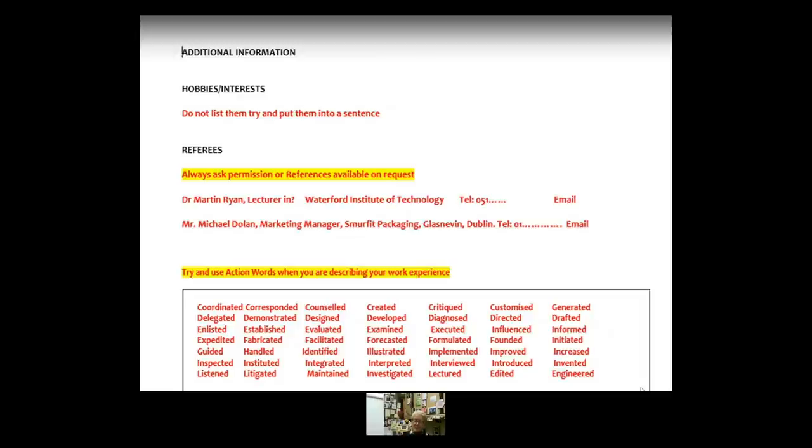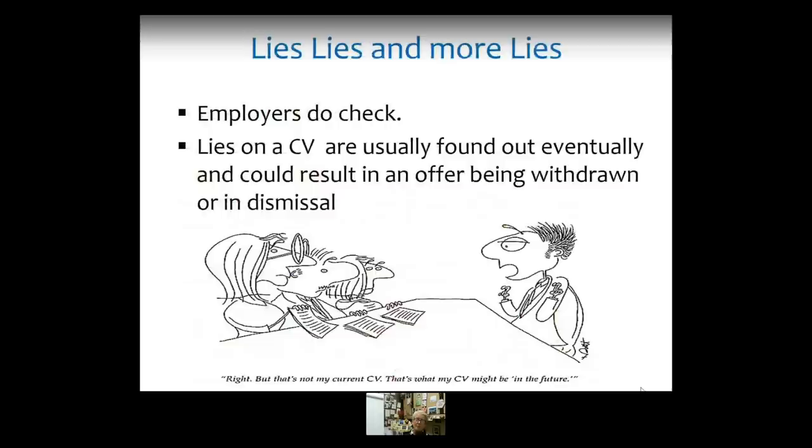And then at the end, I emphasized earlier on the importance of using action words. The action words can help you if you're stuck for words. So organized, planned, guided, handled. So there's some that you can use.